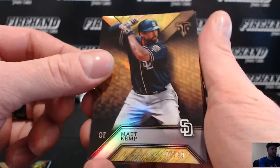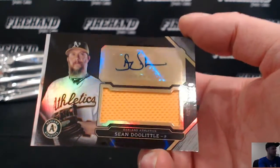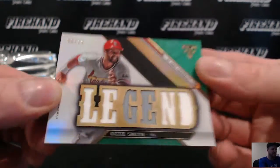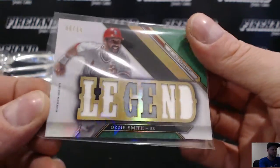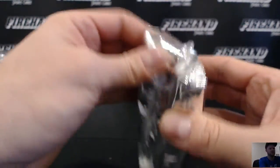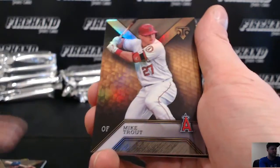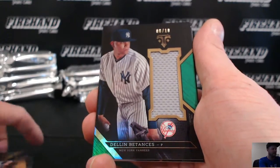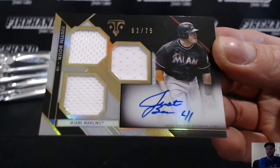Jenrry Mejia, Matt Kemp to 99, Padres, Cano, Rizzo, Harper, Sean Doolittle to 75, the Oakland Athletics, Ryan's Breaks, and Ozzie Smith, Legend Relic, 6 of 18, Nick Yu and the Cardinals. Jose Berrios, Ozzie Smith, Jackie Robinson, Mike Trout, Kenta Maeda, another Baton says, looks like a different photo, 6 of 18, Baseball 2016, and another Justin Bour, this one number 75, Lean Keen and the Marlins.